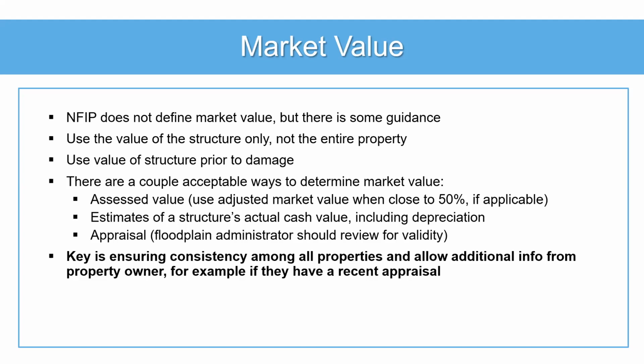So in general, if there is an appraisal that has been done on the property before the damage, that's the best source of market value information. Floodplain administrators should still look at that for validity. If a building is very clearly in the $100,000 to $150,000 appraisal range, and an appraisal comes back at $500,000, you might want to look closer and maybe get a second opinion.